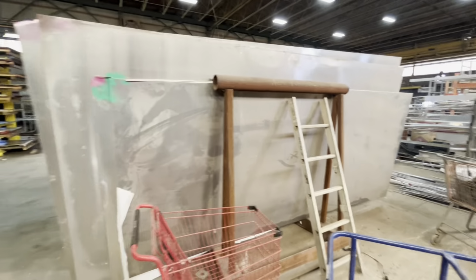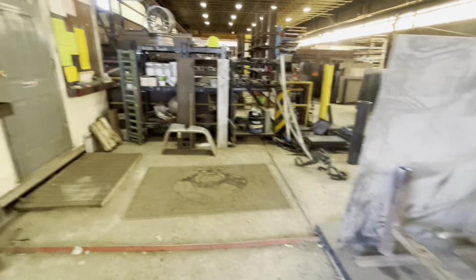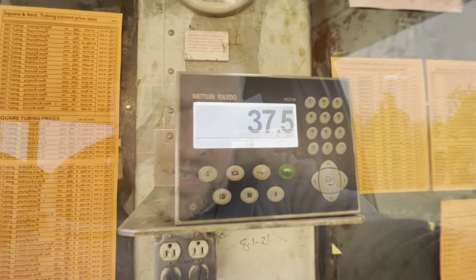But man, they got everything. If you're building race cars and doing fab work, this place is like heaven. So let me grab something. I went ahead and grabbed a pretty big piece of thicker aluminum, way bigger than what we need, but $54 for half a sheet that was dented on the edges.